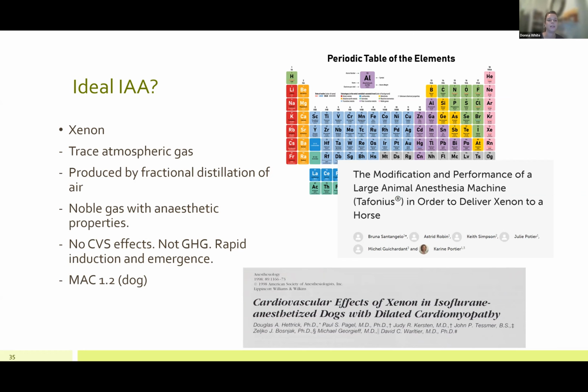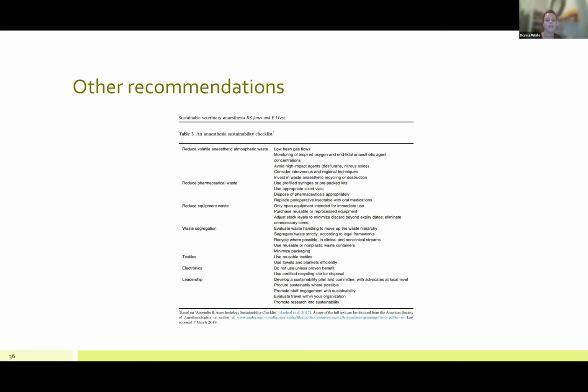Other recommendations. This is taken from that review that I mentioned at the beginning. There's heaps. There's so many things, and Jeremy's practice has a list of them that they've done on their website. There's lots of ideas here. Certainly low fresh gas flows and monitoring isoflurane are up the top there, but there's lots of other things we can do. Turn your equipment off at night, use appropriate size vials. There's heaps there, and if you do have an interest in this area, I urge you to have a look at that review article.